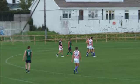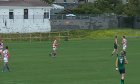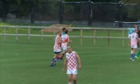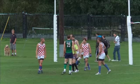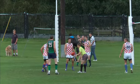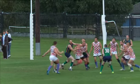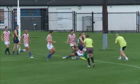I think the referee is penalising the Croat there. He's calling the play back in. Looks like he's going to throw it in. Here we go. Headed towards it's Brian O'Connell. Stretch gets the break. Falls out.